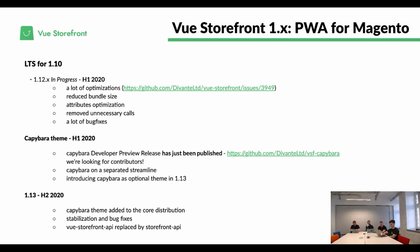Next thing is the attribute optimization, because attributes were quite a tough part of Vue Storefront. For example, if you had a product page, you had to load all of the attributes every single time you visited the product page. So right now we implemented a different logic to fetch these attributes. For more details, you can see some pull requests from the past on GitHub.